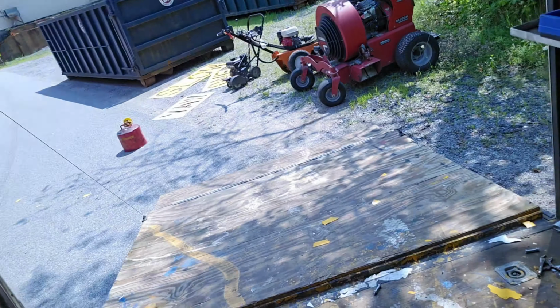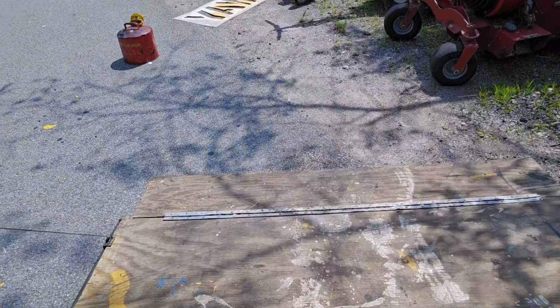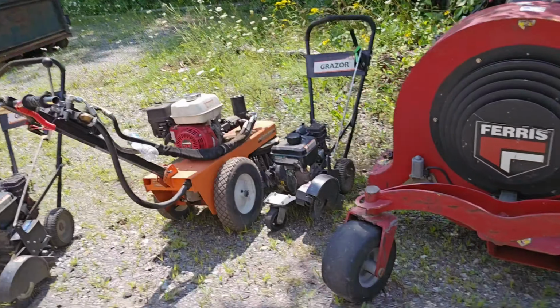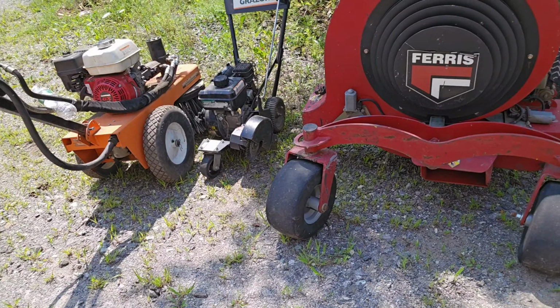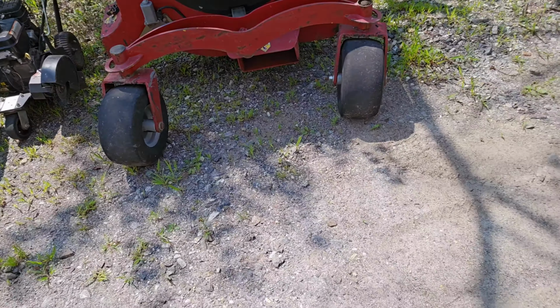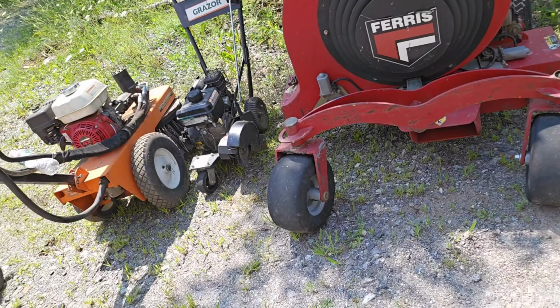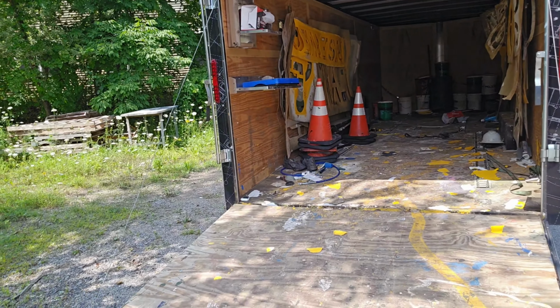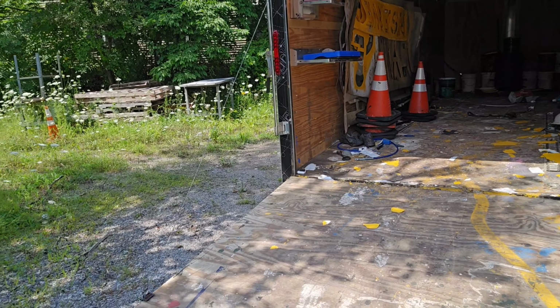What do I take in my paint trailer with me? Well, this just happens to not be what I take. I always go everywhere with this big blower. It's great for drying stuff out and easy cleanup. I'm by myself. I normally don't keep that power broom in here. I just keep a single metal bristle broom.